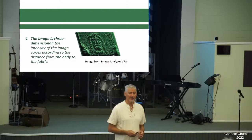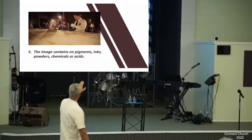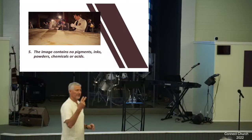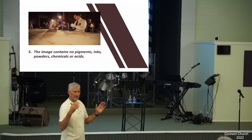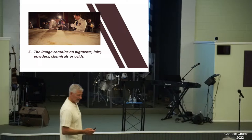Okay. Number five. This is very interesting to me. The image contains no pigment, no paint, no ink, no powder, no chemicals, no acids. So what caused the image? And you're talking about a team of 40 scientists who are looking at it. Two of them were top forensic scientists for the FBI, and all types of equipment for magnifying and analyzing, and they found no traces of any type of liquid or foreign substance on the shroud, okay? So it looks like, wow, it's not fraudulent.